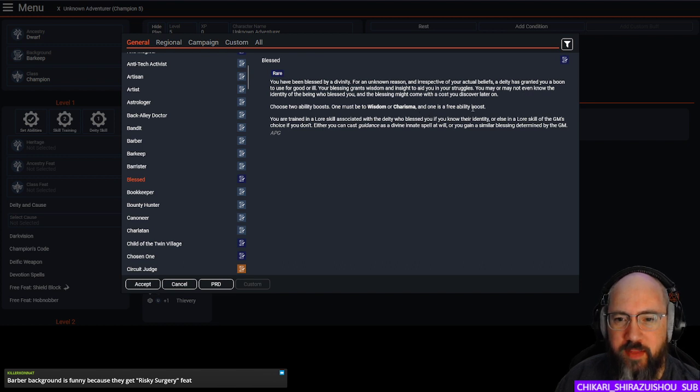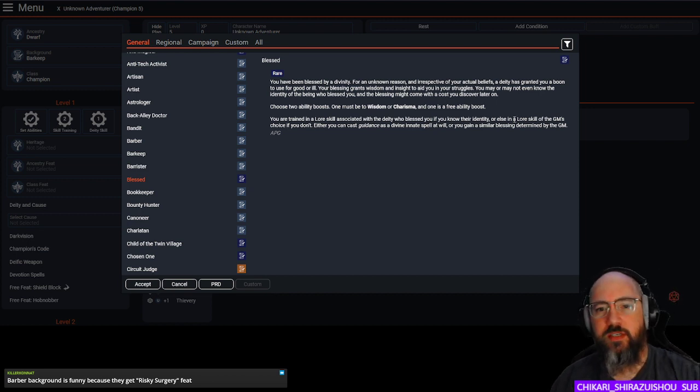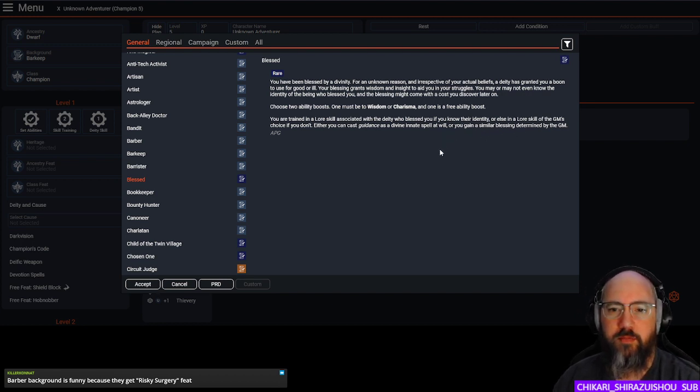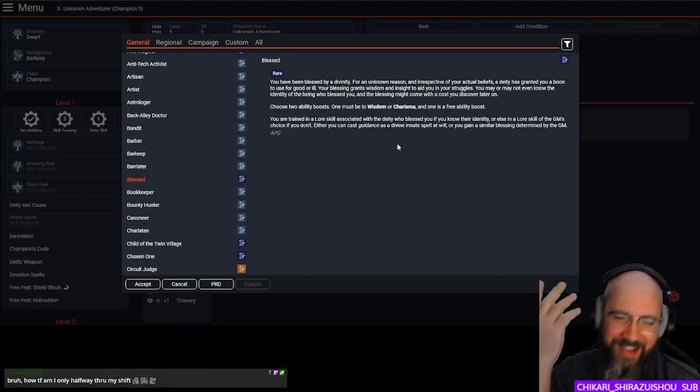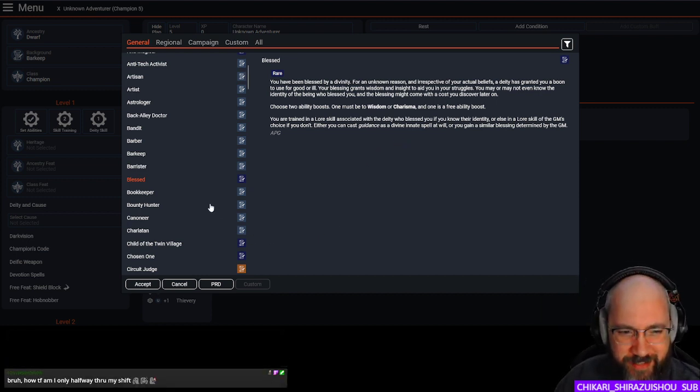Wisdom or charisma, and then one free ability. You are trained in the lore skill associated with the deity who blessed you, if you know their identity, or else in a lore skill of the GM's choice if you don't. You can either cast Guidance as a divine innate spell at will, or you can gain a similar blessed determined by the king. By the king? But we'll stay with that.